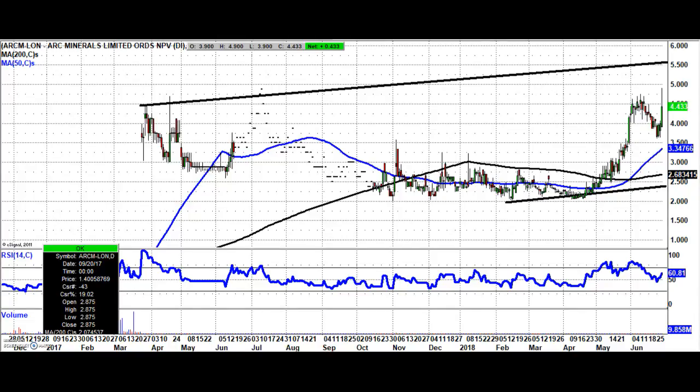Starting off with ARC Minerals, and you can see that had a nice bounce earlier in the week off effectively what was former resistance in November, just around the 3.5 pence area, and a good reaction since then. Looking for 5.5 pence as we were the last time we looked at the shares, and that's about while we hold above around the 4 pence area.